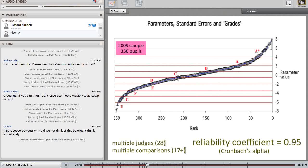The 17 rounds of judging was necessary at that point in order to stabilize the rank, by which I mean we then do round 18, and what happens is the standard error goes down a bit because we've got more data, but the rank order doesn't change. So once the rank order stops changing, basically the job's done.